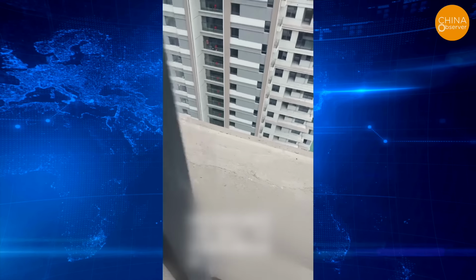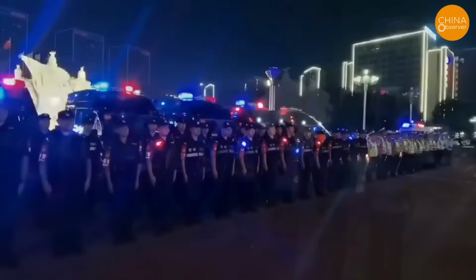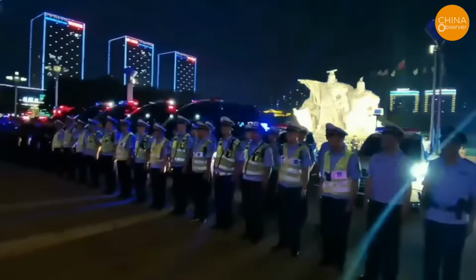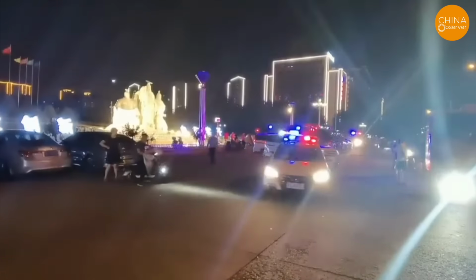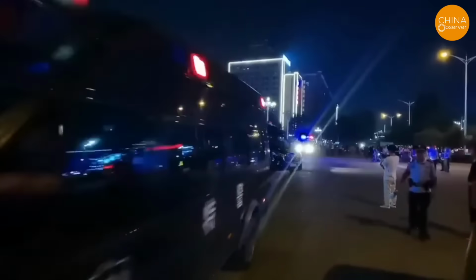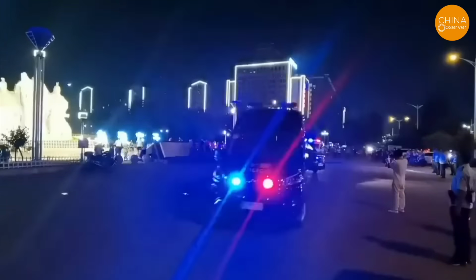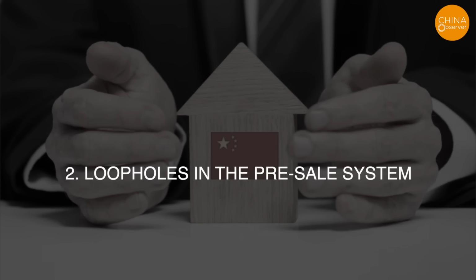For example, in 2021, homeowners in a housing project in Xi'an protested against quality issues and local police detained them for disturbing public order, for speaking public outrage. This shows how local governments often suppress homeowners' voices to maintain social stability and protect their interests, rather than addressing the core issues.